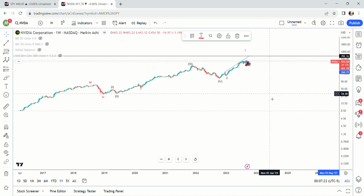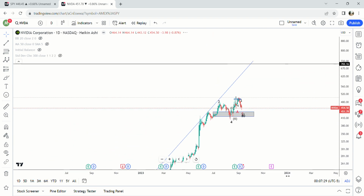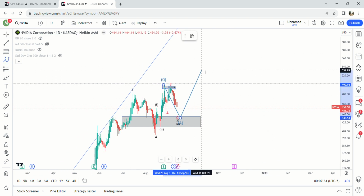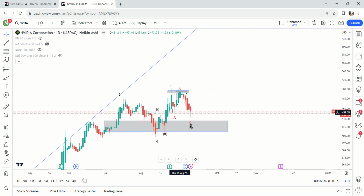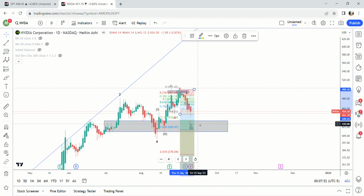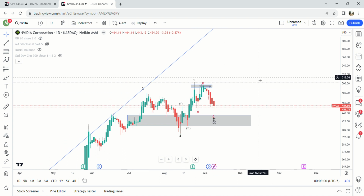Let's say it did top out, it could do something like this though. Just based on what I think the overall market is going to do, we could get something like that, a big B wave, and then a C wave down like that. So, again, focus on the short term. Gap fill at 436. I expect this to probably hit the 1.61 fib here at 420. So it's got about 6-7% lower, maybe.